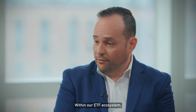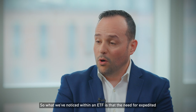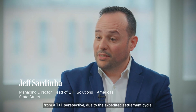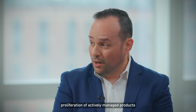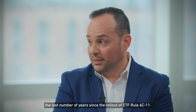Within our ETF ecosystem, there's quite a few changes going on with T+1, as you can imagine. What we've noticed within an ETF is that the need for expedited data is not only a requirement from a T+1 perspective due to the expedited settlement cycle, but it's also a necessity with the proliferation of actively managed products that we've seen over the last number of years since the rollout of ETF Rule 6c-11.